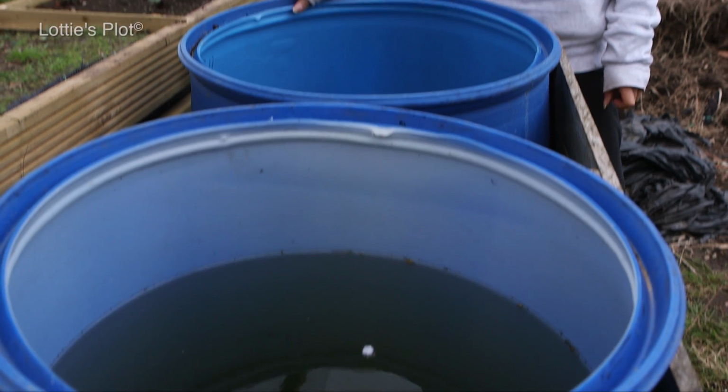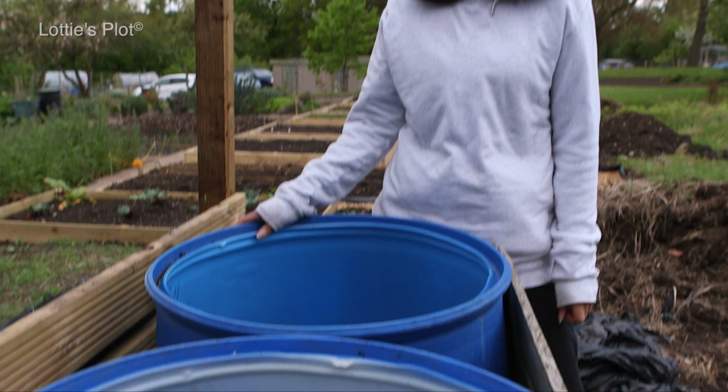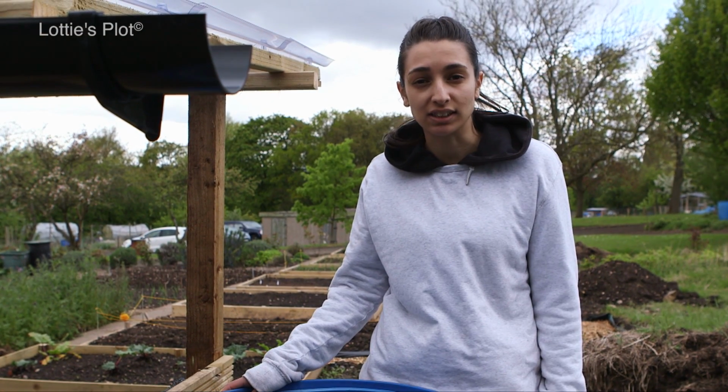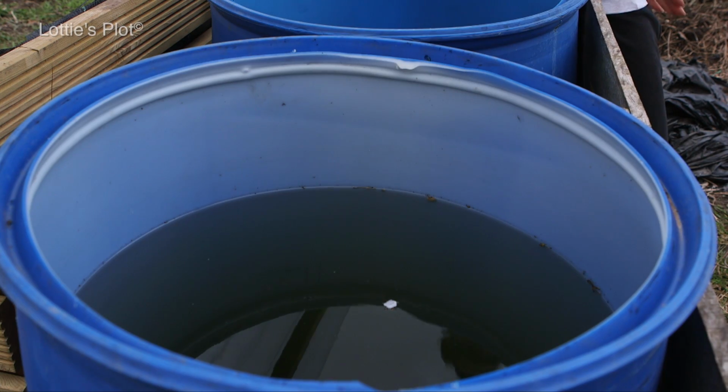These were both really full at the beginning of April, but because it was so dry, we used it all up and we had a slight concern. However, we had a really good rain last night, and so they're starting to fill up again.